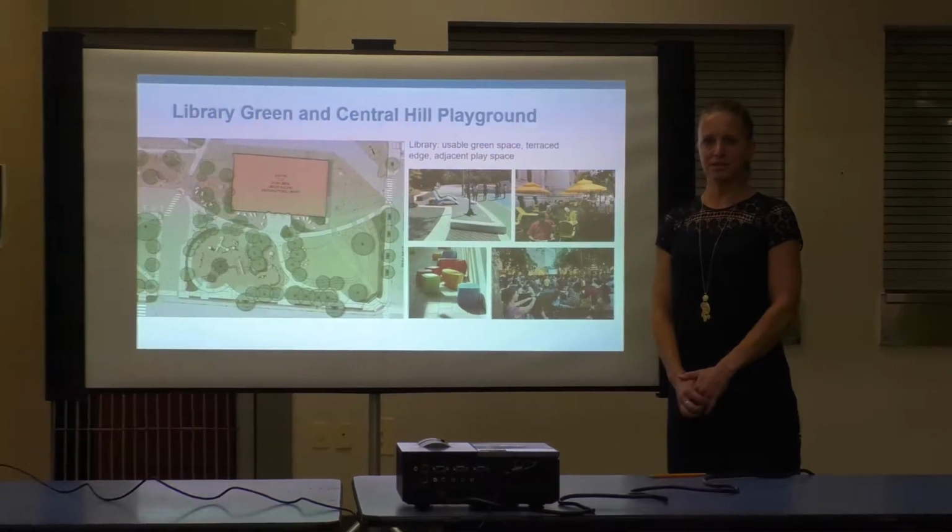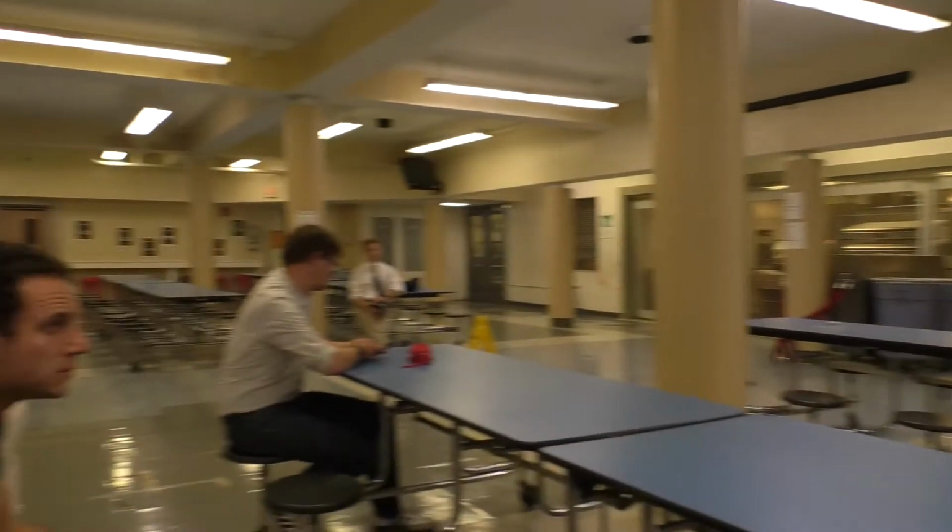Well, one of the things now is the seating is under the tree canopy and it's shaded in the summer. And if you pull it up against the building, who maintains those umbrellas? Is that something the library has to do, to go out every morning and set up the umbrellas?